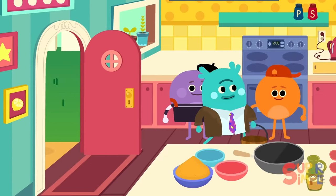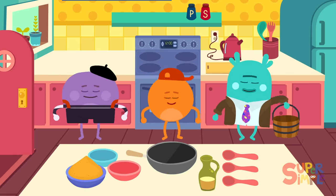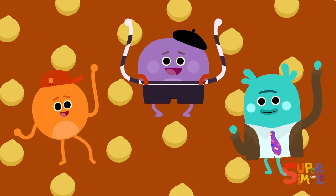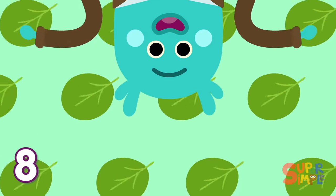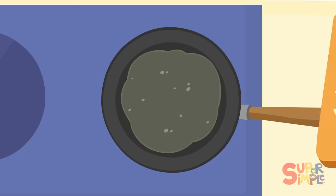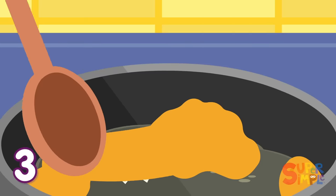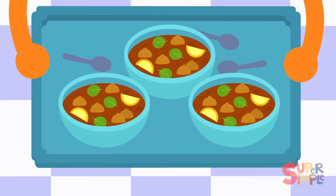Now that we have the secret ingredient to make our giggling garbanzo bean curry, it's time for the cooking countdown. Ten, nine, eight, seven, six, five, four, three, two, one! Bumble Nums, you've done it again!